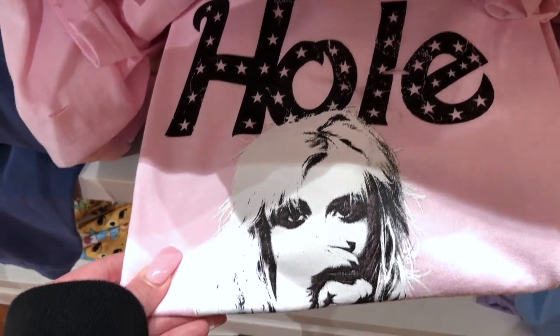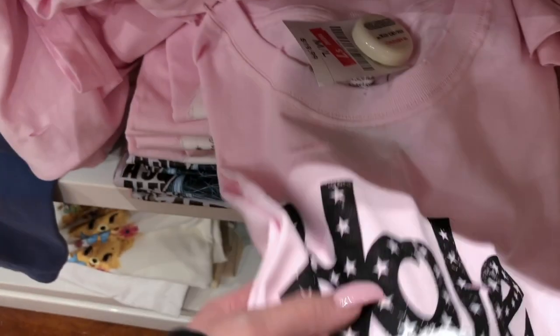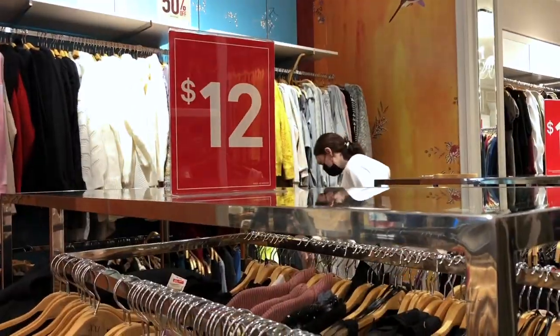Who is that? Oh, Britney Spears. I was like, wait a second, is that Britney Spears? Is it though? They have band tees too, Maya, for $12.